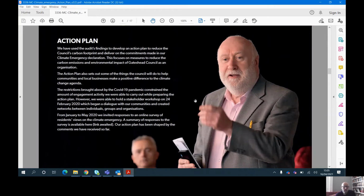And there's a bit here, part of the introduction, where it talks about an online survey of residents' views on the climate emergency, and it's saying a summary of responses to the survey is available here. Fortunately, when you click on the link, there is no link, so there is no summary of responses. It would be really good to see what the summary of residents' responses to that survey were, to understand how those responses have helped to shape this action plan.